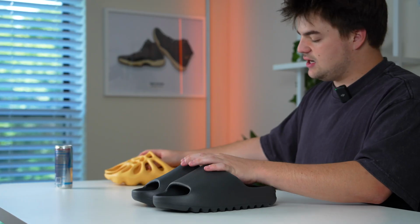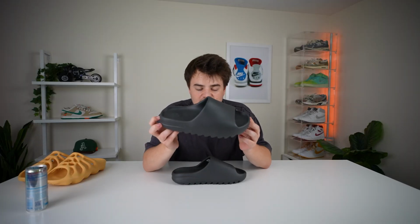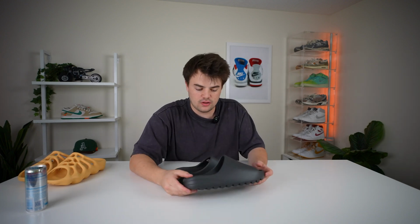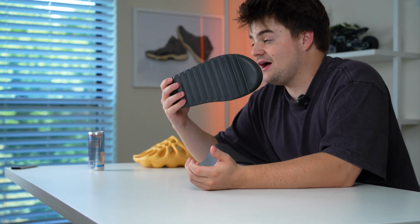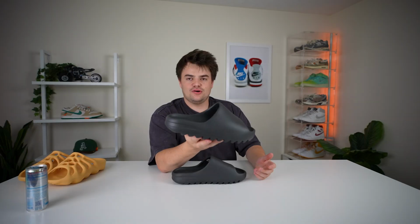So first of all, I want to talk about the infamous, the reseller special, the Yeezy Slide Gen 1. Now everyone knows what this shoe is. You see them literally all over the place. This is the Onyx colorway. You can get them for about 150 bucks. They're super comfortable. I have not reviewed these for my most comfortable slide series, but that is coming, so stay tuned for that. Everyone knows what this is.